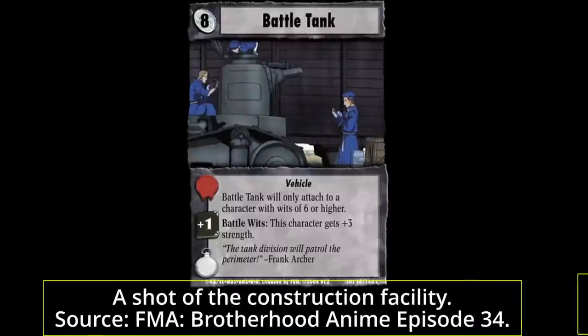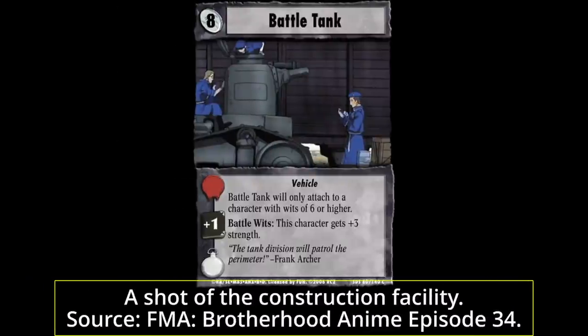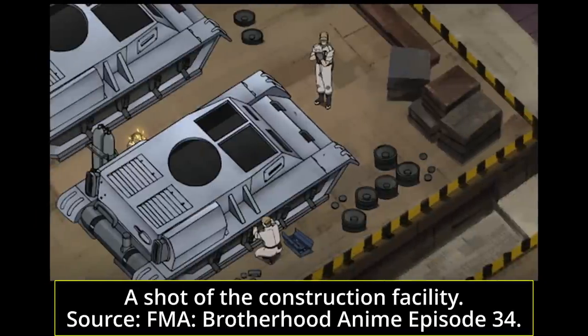The FMA manga and the FMA Brotherhood tank never got an official designation, but it's frequently referenced as the Briggs tank by the community. In the 2003 FMA adaptation, it's known as the Battle Tank, based on a trading card game. The first appearance of the Briggs tank in the FMA Brotherhood anime is episode 34, which shows the construction facility, including a few Briggs tanks under construction.